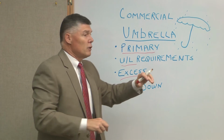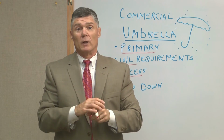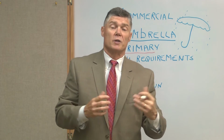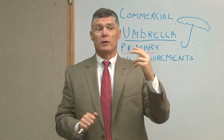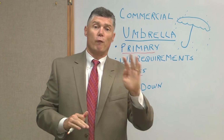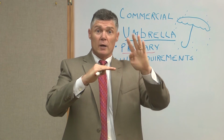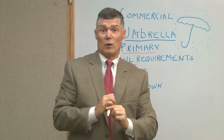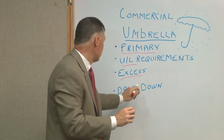It's excess. So we can write it oftentimes over one policy. For example, let's say there's a client that says, we don't have any autos, we don't wish to have auto liability, but we have a contractual obligation. A third party is requiring us to have $4 million worth of coverage. We'd write $1 million general liability and add a $3 million umbrella on top of that to give them the $4 million that they're contractually obligated to have. So that's the excess feature of it.